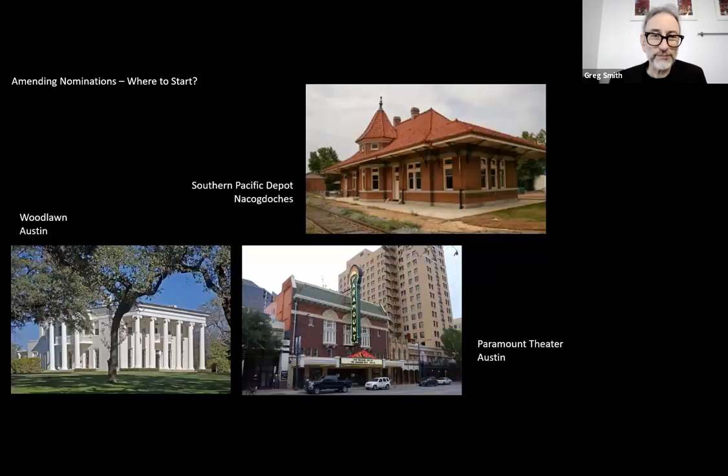Next, please. And so again, I'd mentioned places like depots, where if you look at the historic plans, you will see the identification of a Negro waiting room and a white waiting room and baggage rooms and so forth. Theaters as well, whether by design or through practice, that were routinely segregated. Any antebellum property in the South for sure. But certainly not limited to those properties. But again, if you're interested in doing this, these are the ones that are probably most in need and might be a little bit easier to start with.